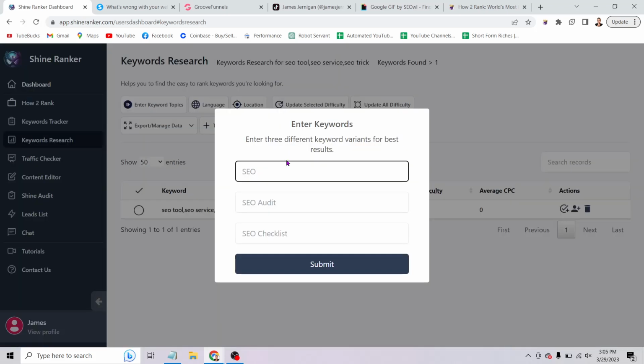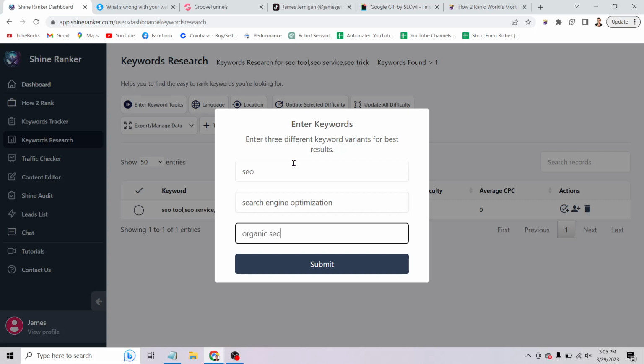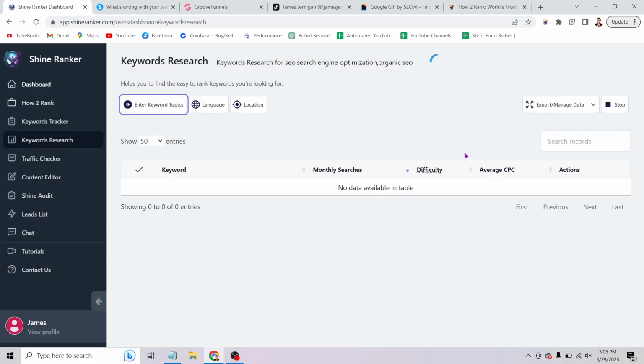Interesting. Looks like the tool malfunctioned there a little bit, so we'll just give it something more generic. SEO, search engine optimization, and organic SEO. See if that gives us a little bit better results. We'll give the tool just a second here.